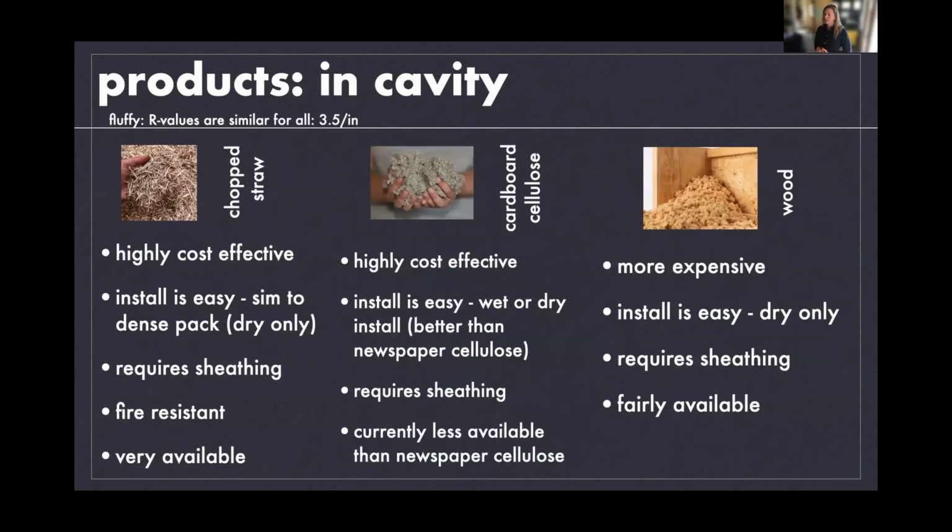If I dive into in-cavity insulation, we're looking at something that's really cost effective. Chopped straw is the cheapest thing you could buy for insulation. Again, it needs to be dense packed for fire resistance because it does not have any chemicals added to it. Cardboard cellulose, I haven't used it, but I've heard that it's a cleaner install. Installers like it maybe a little better than cellulose, which I have used plenty, and it's not itchy, but it is messy.